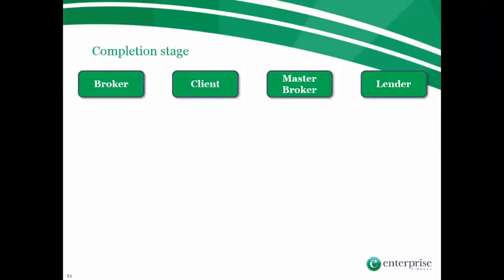The final stage to completion is normally the smoothest and most straightforward part if our hints and tips have been taken, particularly the need to inform the client about their own legal representation in the transaction. To start, the lender issues an offer for the client to sign whilst also sending out the full legal pack to the client's nominated legal representative.